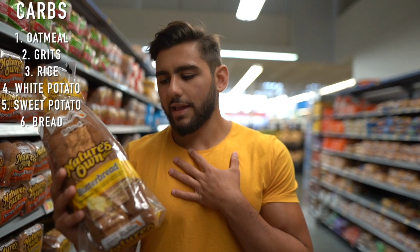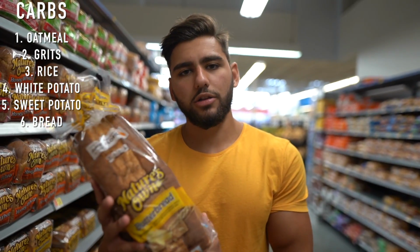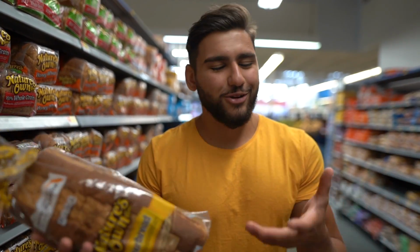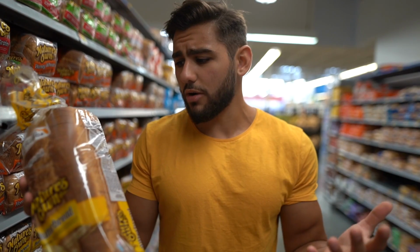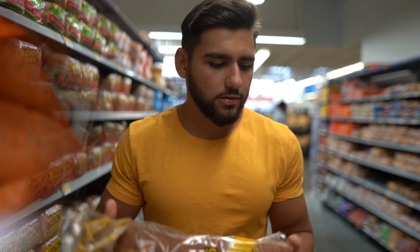All right, so next up on the food list is going to be some bread. Now, I personally cannot eat bread because I have something called celiac disease. However, I wanted to include it in this grocery haul because I know a lot of you most likely can eat bread, you don't have celiac disease, and it is actually a great option for a carb source because, again, guys, it's just super viable and very convenient. You can make sandwiches with it and just take it to go. And it's only 12 grams of carbs a slice, and we are incorporating a flexible diet here, so bread.